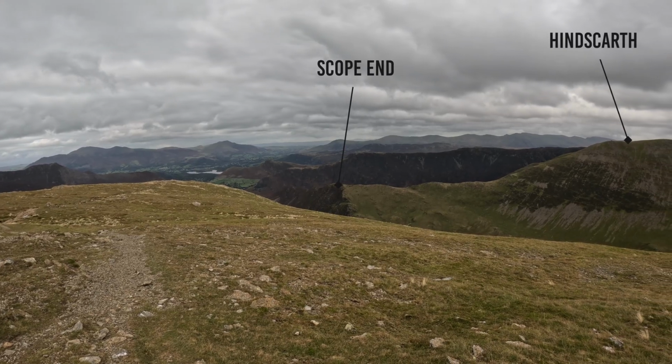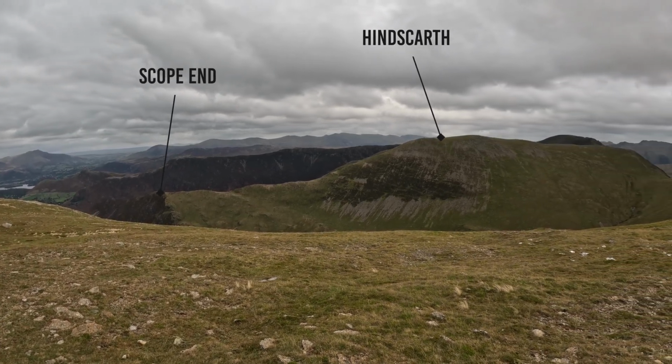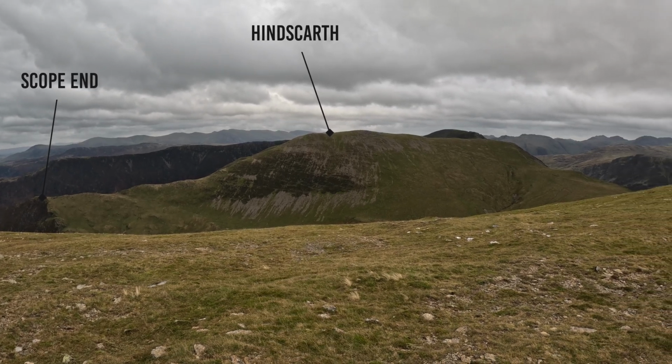So I'm now going to head back down into the valley via Blea Crags and High Snab Bank, back down to, I think it's High Snab Farm. Here you can see Scope End that comes down off Hindscarth that I mentioned before when we were up there. It's not a bad route down actually, I've done that one before.